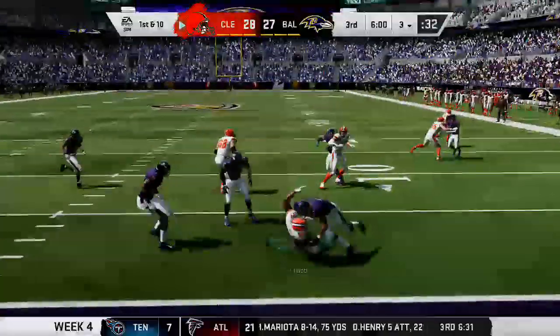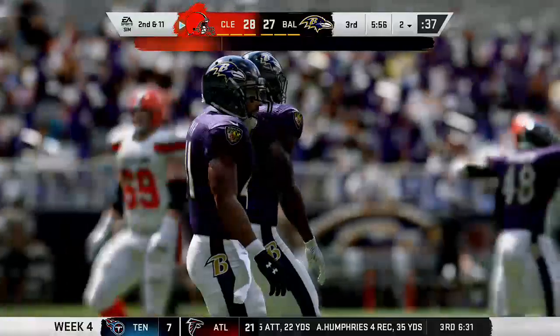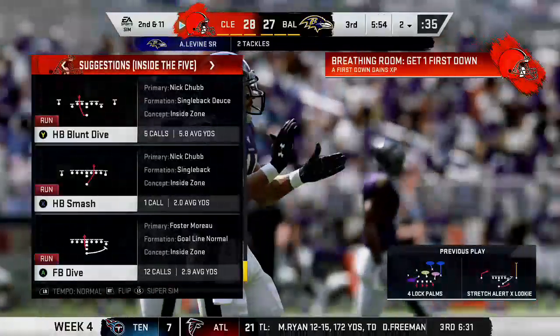Superb. A run for Nick Chubb. And they'll hit him for a loss as he's back to his 2-yard line. It's a loss of a yard there, and it's second down.